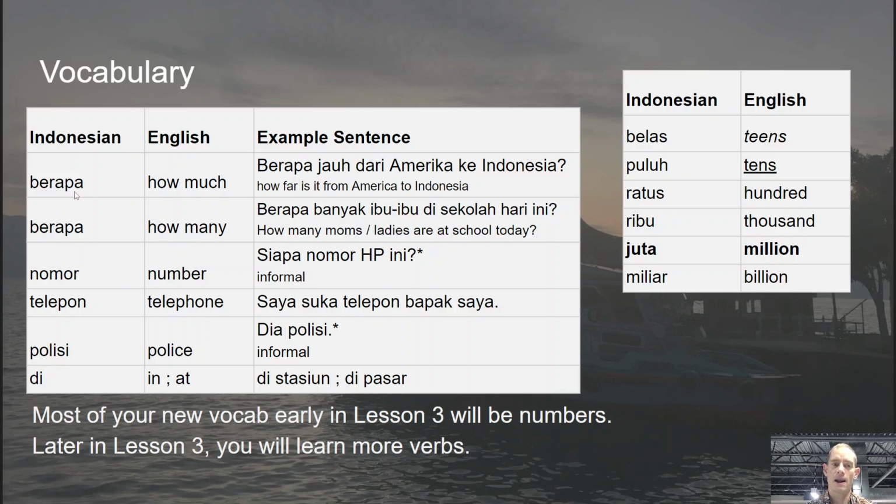It's really, really important to build that muscle memory if you want to speak the language fluently. So, berapa in Bahasa Indonesia means either how much or how many. In English, we have countable and uncountable nouns. For example, we'd say how much money or how many people, right? In Indonesian, they don't have the distinction of things that are countable or uncountable. It's just things, benda. Okay?